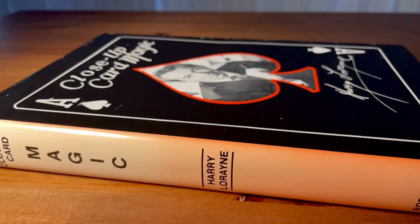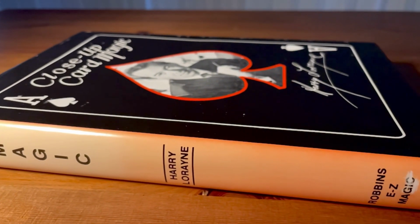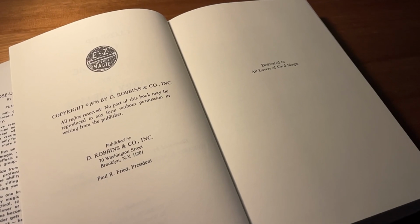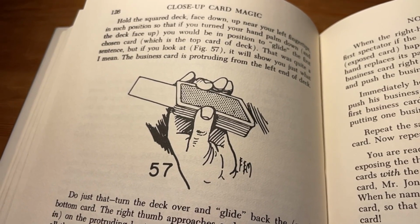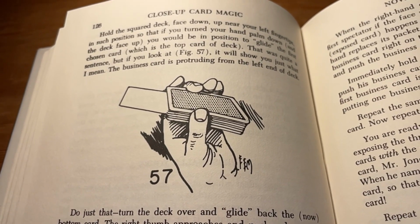So moving on to the book itself, it was published in 1976 and was in fact the first magic book that Harry Lorayne produced. The book contains 272 pages with 5 chapters containing around 75 effects. Most of these effects being his, and some of them being contributed by his various friends. The foreword also being written by Dai Vernon.